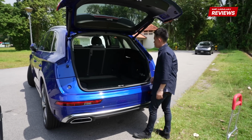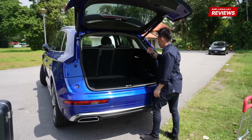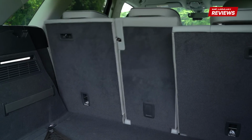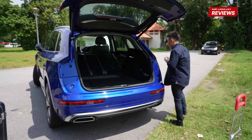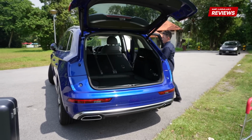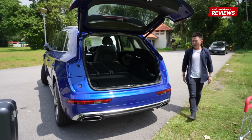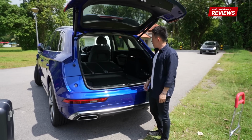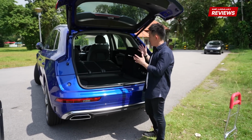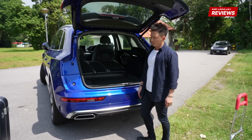And of course, as with most SUVs, you get these levers on both sides to knock down the rear seats. So I can actually just knock it down like this. Only problem is you'll have to manually push down the seats like that. Now when this is done, it's not exactly flat. You don't exactly get a flat floor, but it's nevertheless spacious enough for you to haul furniture around.